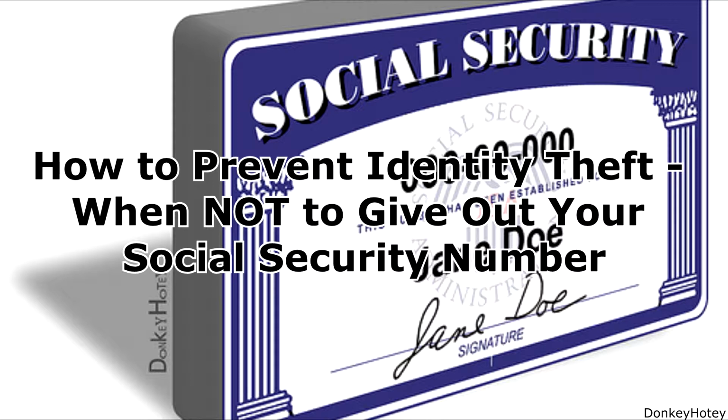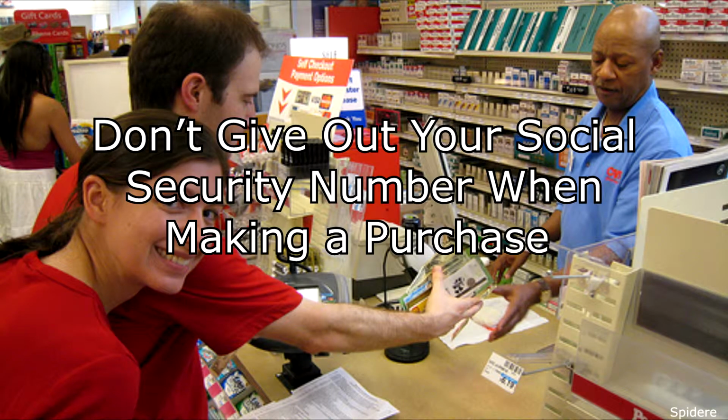In order to keep that from happening, there are different times in your financial life when you will need to be on high alert to avoid providing it. First, don't give out your social security number when making a purchase. Some merchants will try to get you to provide your social security number on a purchase, particularly if you're paying by check. If the vendor insists, do the following.